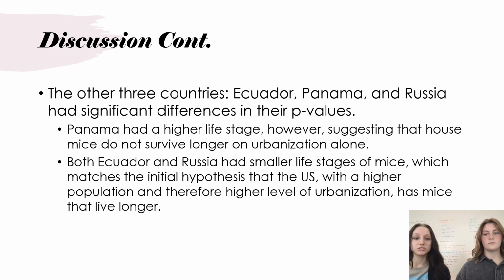Both Ecuador and Russia had smaller life stages of mice, which matches the initial hypothesis that the US, with a higher population and therefore higher level of urbanization, has mice that live longer. Both Ecuador and Russia, in the areas that the mice were collected in, have mostly urban area populations but have smaller populations than most of the US states. These sets of data support the initial hypothesis.